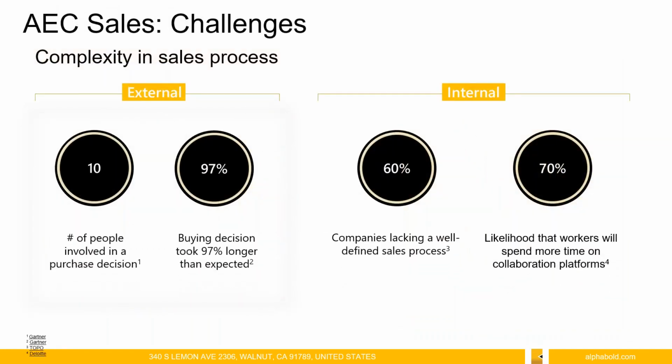In addition, the sales industry is changing. There are external factors and internal factors. Externally speaking, your sales cycles are longer and your decision makers are more involved. You can have up to 10 decision makers if you're selling in the AEC space, and they take a lot of time to make their decisions, which means that you need to have a very well-defined process. And that's exactly what is missing in the AEC space.